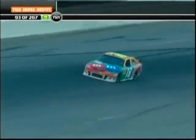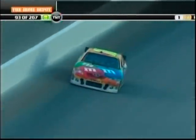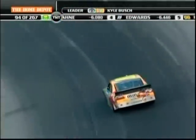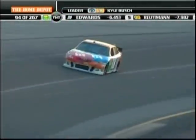The NASCAR Sprint Cup Series rolling through the hills of Kentucky on a Saturday night. First ever event here at the Kentucky Speedway for the Cup cars, and Kyle Busch wants to put his name on the trophy. His advantage over older brother Kurt, 4.1 seconds. Casey Kane, Carl Edwards, David Reutimann make up the top five. And in the sixth position right now, Jimmy Johnson.